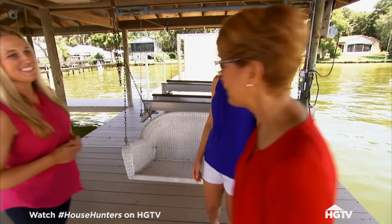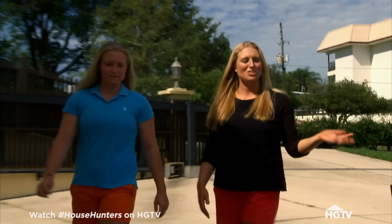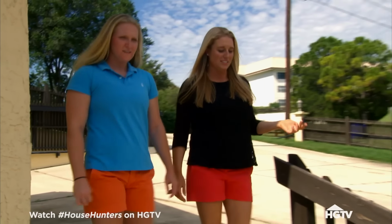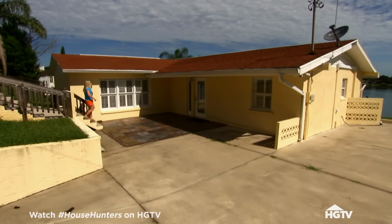Okay, well, now she and her sister Megan are looking at a renovated house on nearby Lake Clay. This is so cute. Yeah. What type of style do you think this is? It looks more like a ranch style, but it's not really the cottage style that you're looking for.